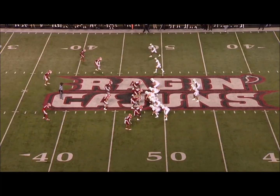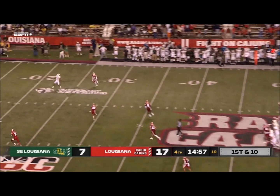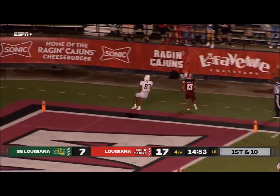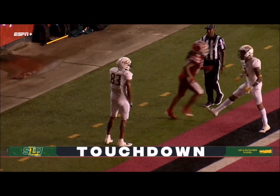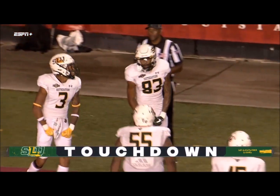They have had the momentum since the start of the third period as Johnson is back to throw, and again he has time, and he's got a wide open receiver behind the Cajun defense, and taking it all the way into the end zone is going to be C.J. Turner. Touchdown Southeastern. Flag on the play. That has the Lions.